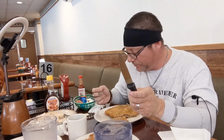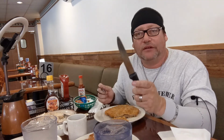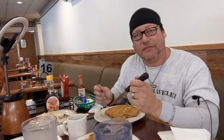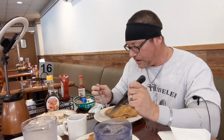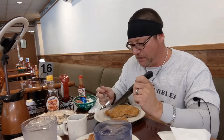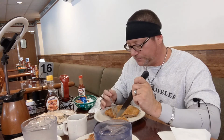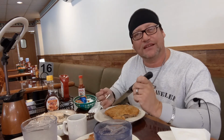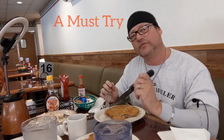Guys, I love this chicken fried steak. I'm not just saying that because I love chicken fried steak, but this is the go-to over here at Flo's. This chicken fried steak is juicy, it's soft but still meaty. The coating on the outside is crunchy, it's not overcooked, it's not undercooked. It has a nice light flavor to it. You can actually taste the flavor of the chicken fried steak. Wow, I'm really impressed, guys.